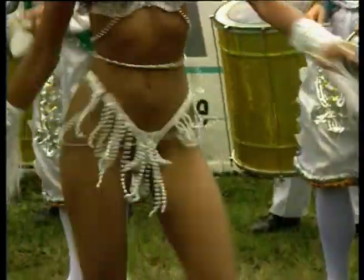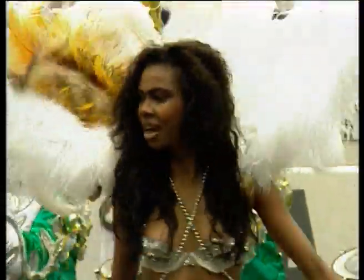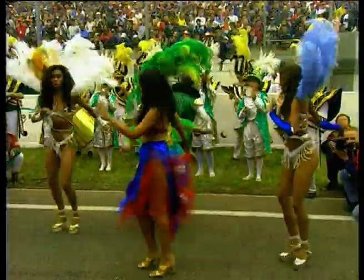South American atmosphere in France. Samba music. Scantily clad dancers performing in the traditional parade at the start and finish straight in Le Mans.